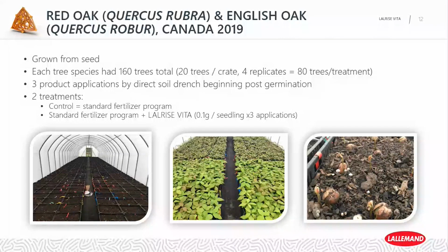And to test that, we followed the same idea of the black cherries, where we had one set of trees as the control. So again, just the standard fertilizer regime of the nursery. And the second treatment being that same standard fertilizer regime with the addition of LALRISE VITA. So the first application of LALRISE VITA was again planned for post-germination, which you can see in the photo on the far right with those acorns that are just germinating.